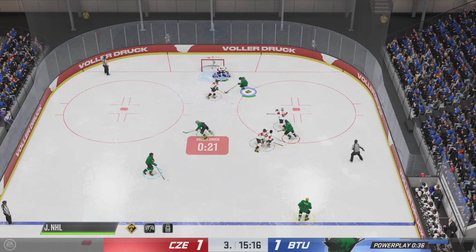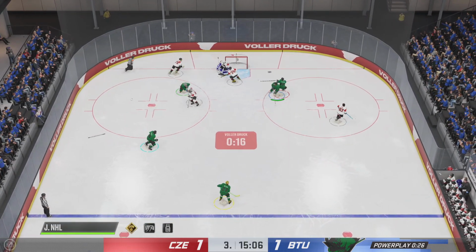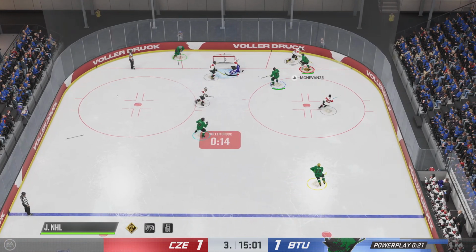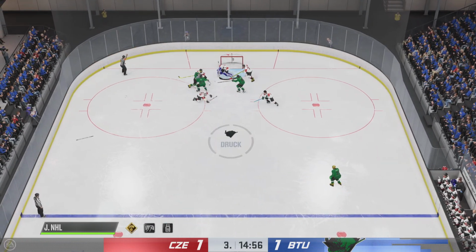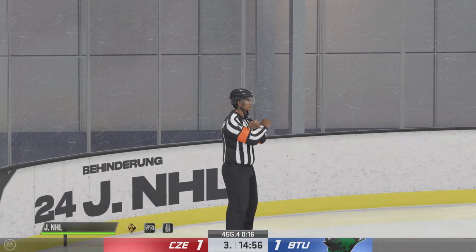They win the draw and go on the attack. And that's knocked away in the defensive end by Jerome. Takes the puck along the boards. Delayed penalty coming up here. Quick whistle stops the play.